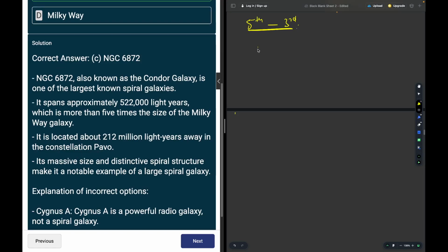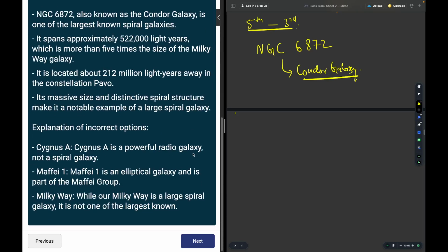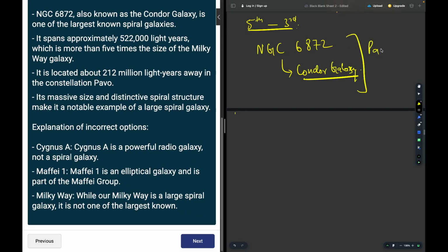NGC 6872 is also called the Condor Galaxy. It is one of the largest known spiral galaxies. Okay, and it is in the constellation Pavo. These are the major facts which you need to remember.